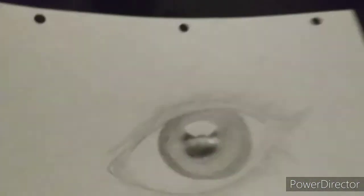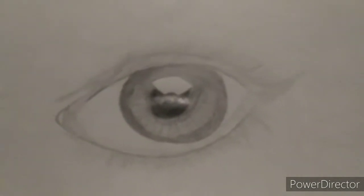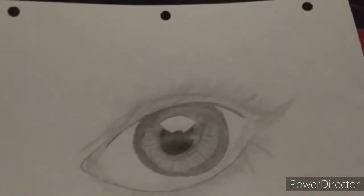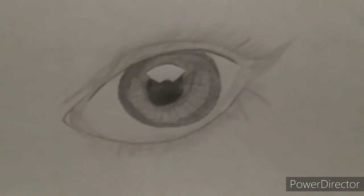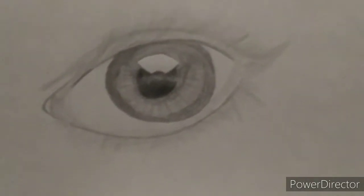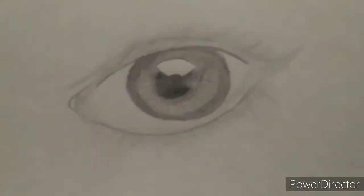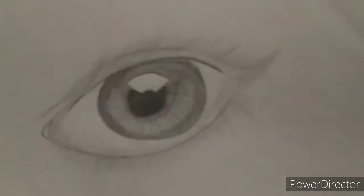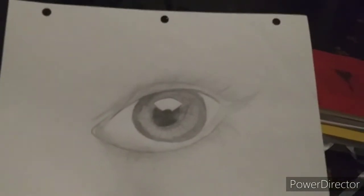This picture is an attempt at realism. I really don't know how to draw realism. I only draw cartoons, so this was an attempt at realism, and I actually did pretty good. I looked at a tutorial on how to shade. So this is just an eye.